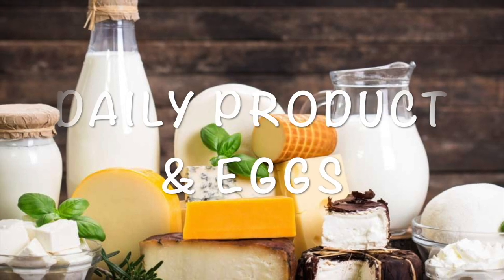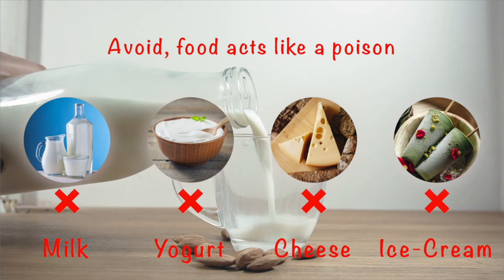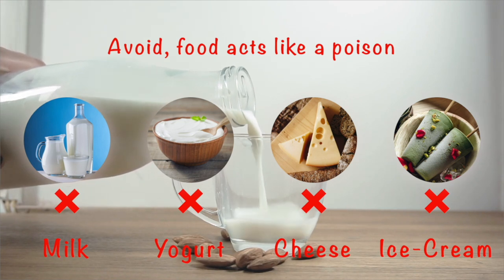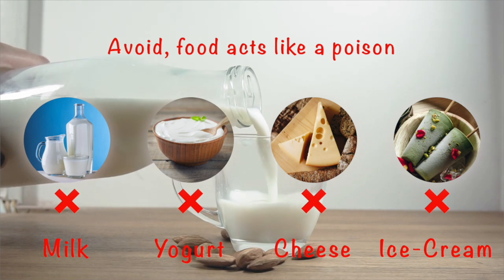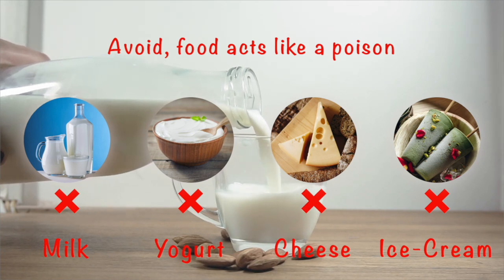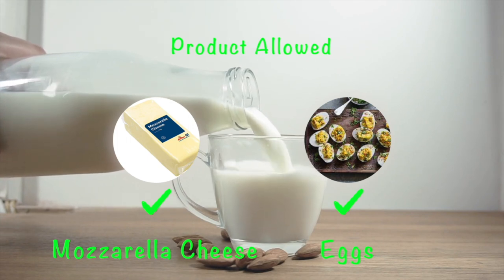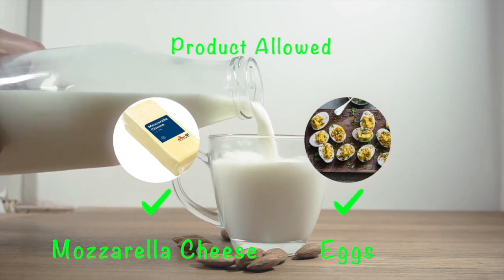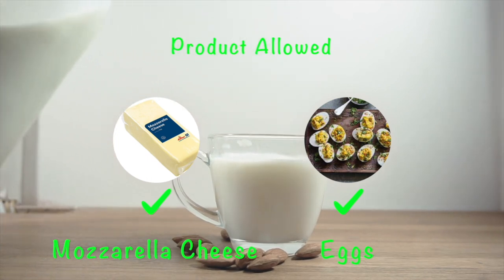At the dairy products and eggs, in general, blood type O is sensitive to gluten, which can be found in dairy products. People with blood type O should keep away from most dairy products, like milk, yogurt, cheese, and ice cream. However, you're allowed mozzarella cheese. Eggs have a very low level of gluten in them. So, you're allowed these, but only in as small an amount as possible.